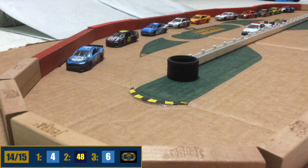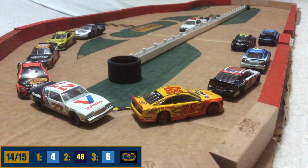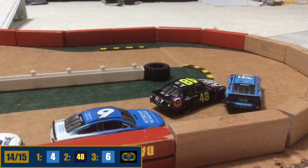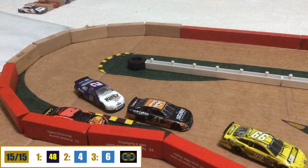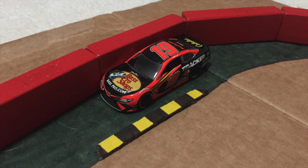So Matt Kenseth is still definitely right there. Might be closer to Johnson than Johnson is. Harvick! Harvick misses the corner. He goes wide. Johnson's on his inside. Can Harvick get back down to the bottom? No, he can't. He'll get loose up the corner. Jimmy Johnson's down the lead, coming to 1 to go. And we've got a car on the wall. It's Martin Truex Jr. Yellow flag is out. Race is over. Jimmy Johnson will win.